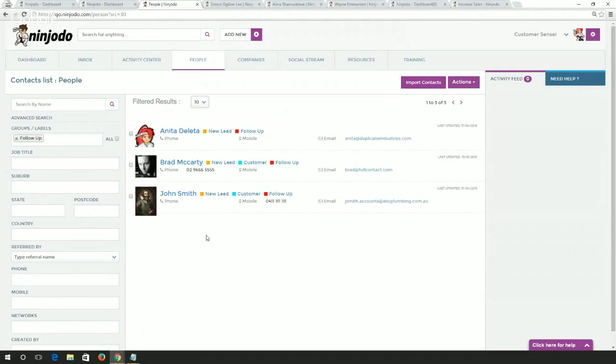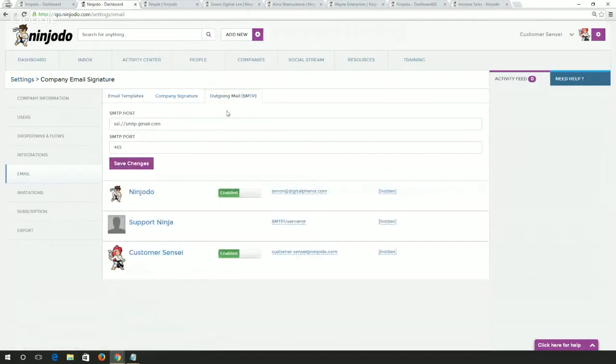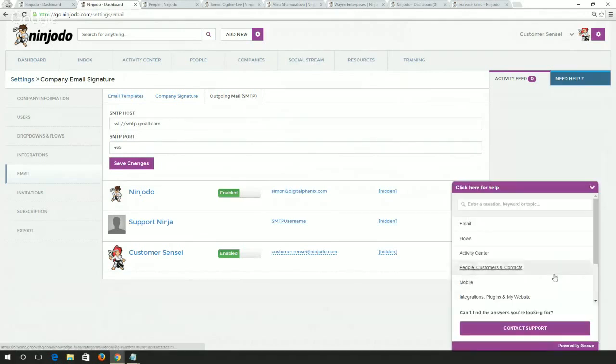Now, in order to use the bulk emailing tool, you will need to have your outgoing mail settings set. And I do that again in my admin area under email. And there's a tab along here going outgoing mail. So I just click on that. And if you're on Gmail or Google, the settings are in the help desk. So no problem, you can find that. If you're not sure or you need a bit of support, just click on contact support and send it through.